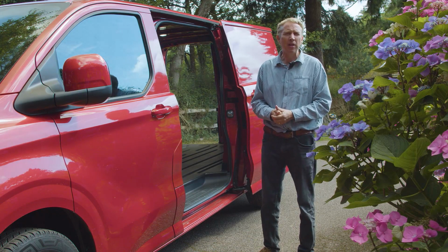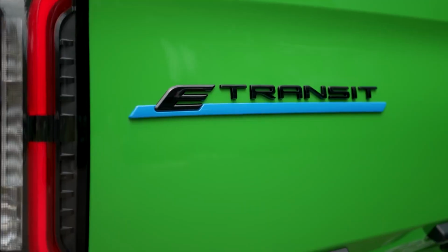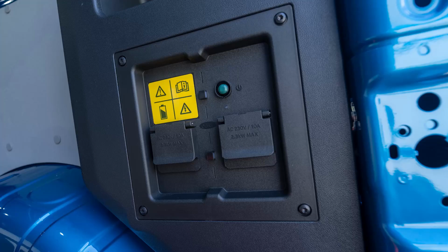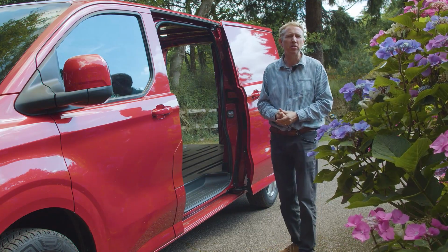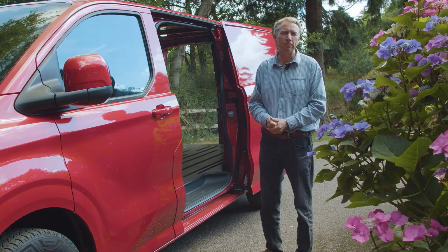Now, additional deadlocks and reinforced door locks are available for increased load space protection. Choose an electric or a PHEV version, and your Transit Custom can also feature vehicle-to-load power sockets up front, allowing you to tap into the vehicle's battery in order to power devices up to 2.3 kilowatts like laptops or kettles.